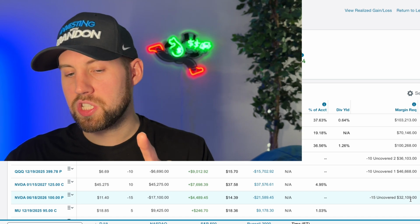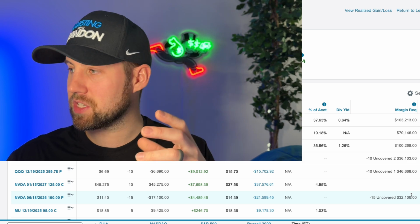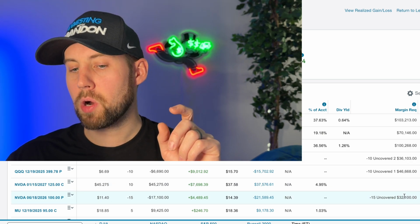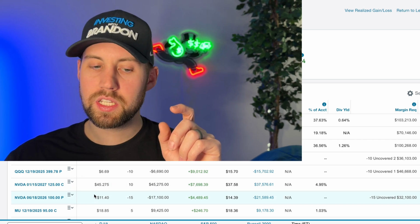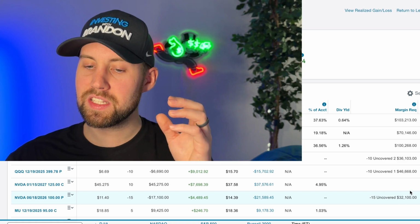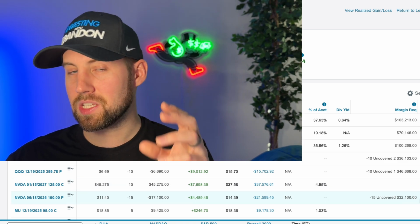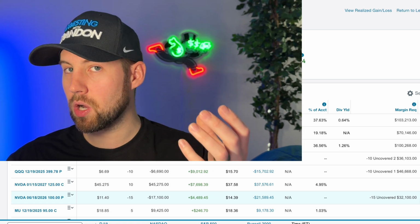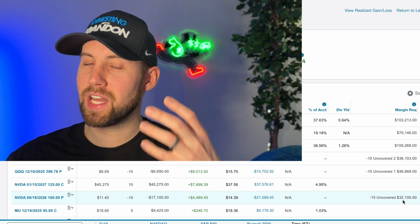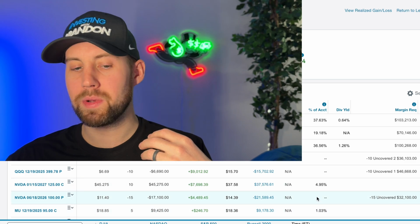But another thing you have to understand is this margin requirement right here is going to fluctuate in real time every single day. So if NVIDIA starts to fall quite a bit, this margin requirement is going to go up to the amount of assignment. But there's so much time left in this contract, this isn't really going to move too much on a daily basis. But just think about the margin requirement as a function of how likely the contract is to go in the money. If NVIDIA shares go up, this margin requirement is going to go down because it's less likely to go into the money. And if NVIDIA shares fall, the margin requirement is going to go up.